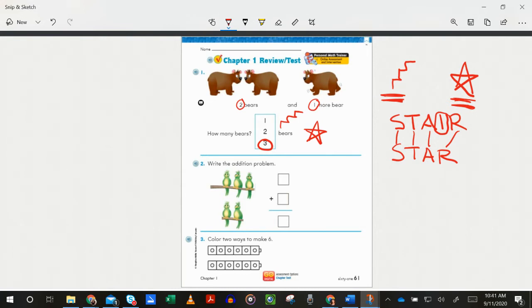Number 2, let's look at the first part. The first part is a group of 3. The second part is a group of 2. The whole group is 5. So the addition sentence is 3 plus 2 equals 5. If that is what you wrote, you get a star. If you wrote something different, that's okay. Fix it with your crayon and give yourself a star.